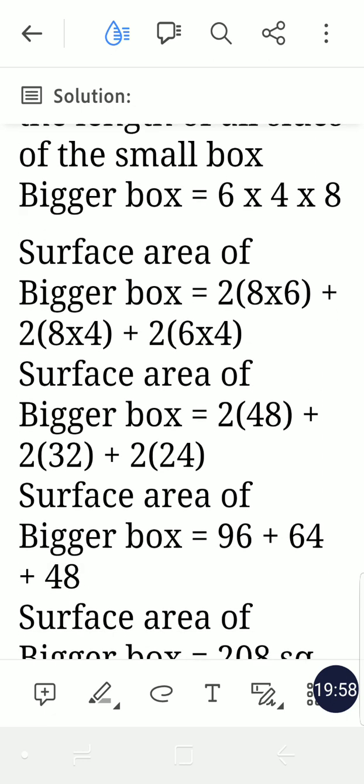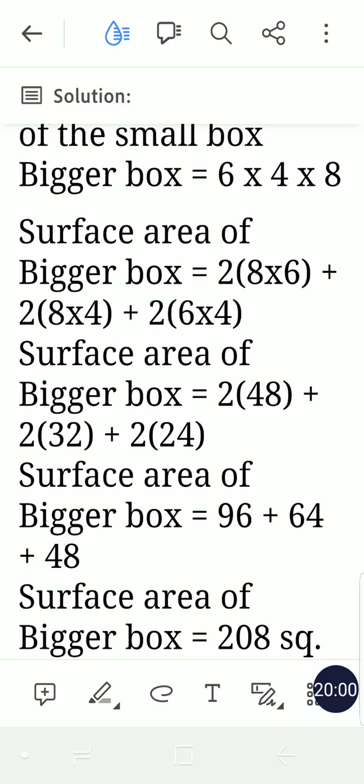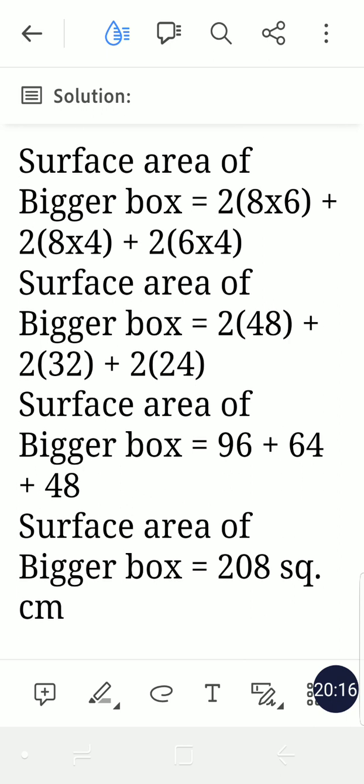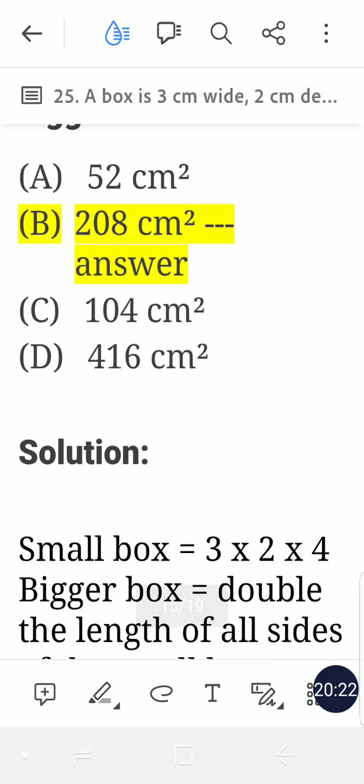Simplifying the equation, we get 2 times 48 plus 2 times 32 plus 2 times 24. We got 96 plus 64 plus 48. We got 208 as the final answer. 208 square centimeters. That is choice letter B.